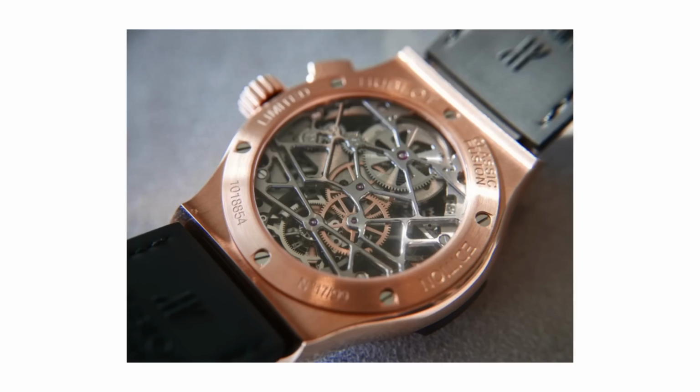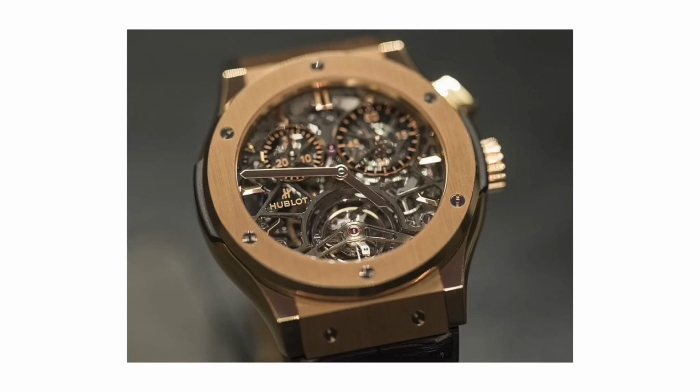What I noticed about Hublot watches in general, they tend not to hold their value that well, just like Nomos. Especially if you're talking about high complication watches or watches made out of precious metals. Now, when you take a watch like this one that's made out of precious metal and has a lot of high complications, you just have a recipe for a bad time. So this watch here has a retail price of $150,000.